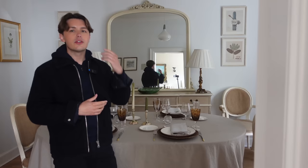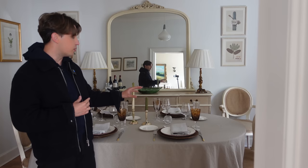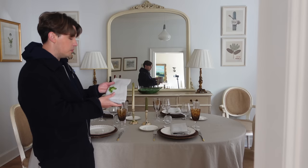So, as you can see, I have set the table here. It's quite a simple table setting, but I quite like the effect of this look with this grey tablecloth. We have the brown wine glasses with the brown rattan and also these brown plates, and I really like that muted elegance. On these plates, we have my Nicholas Fairford napkins, which I absolutely love.